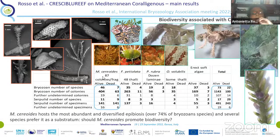On this same buildup, as I already told you, after algae, we have Flabellia petiolata, for instance, Bessonella rubra, Osmundaria volubilis, we have also the bryozoan Margaretta cereoides, that is an erect species that grows up to 6, 7, 8 centimeters high in the present sample. And this is an example of the diversity associated.